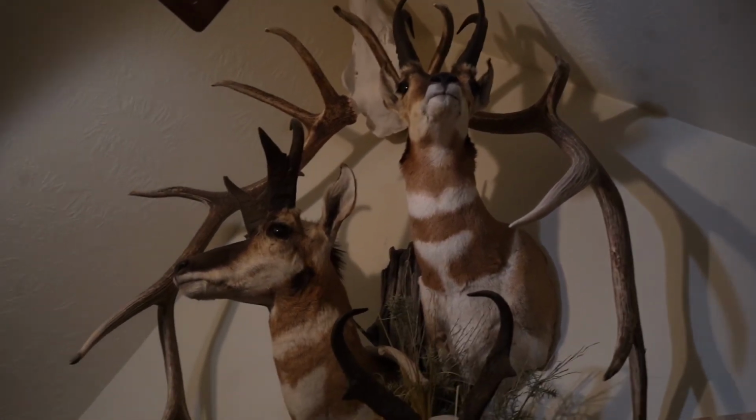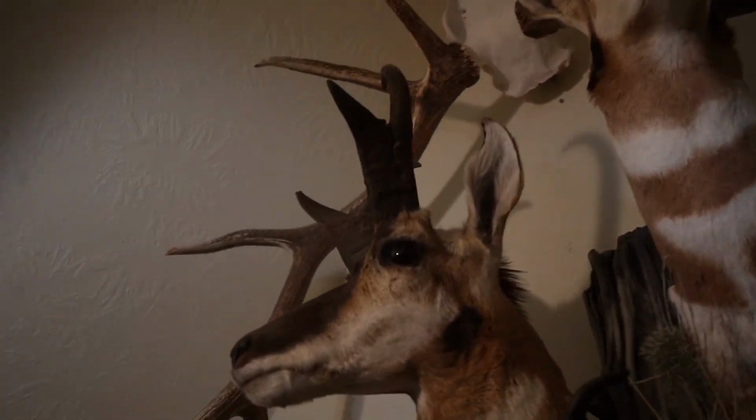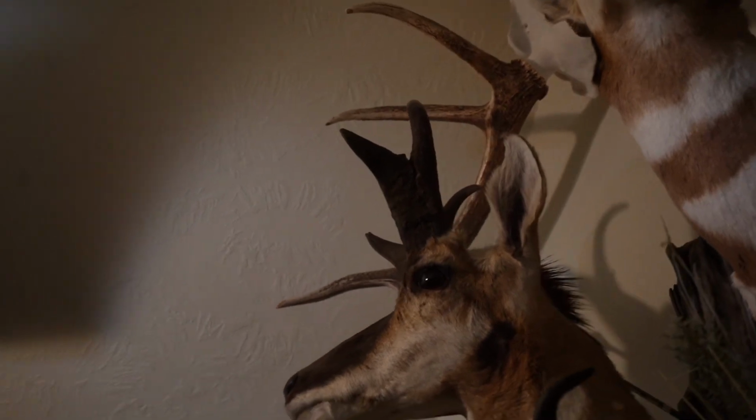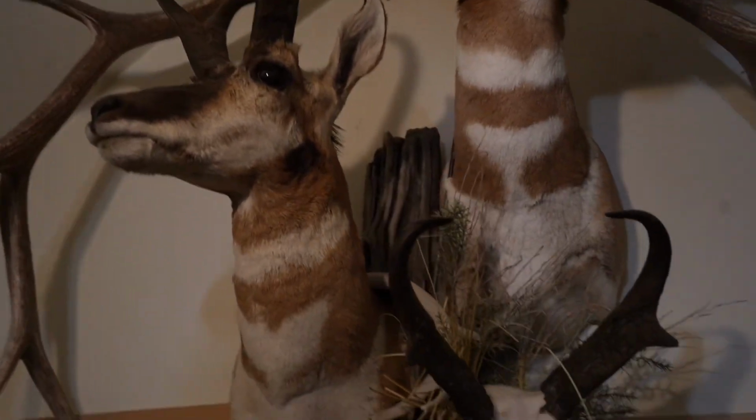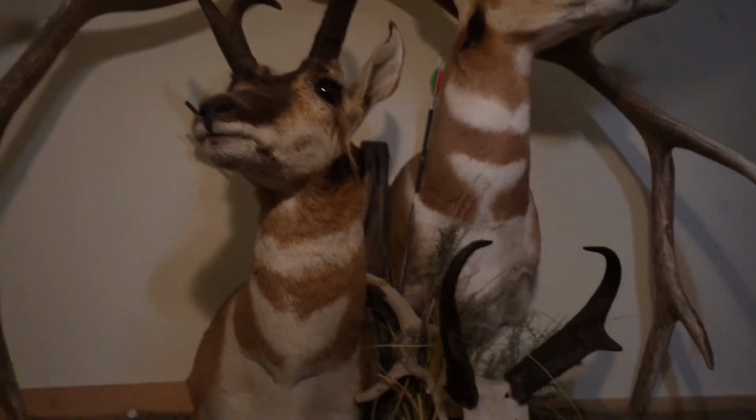Unbelievable day. And then the same year I had a rifle antelope tag in Colorado. Ended up shooting that nice buck. Really long prongs on him. All 3 of these antelope are fairly short, but really good prongs on that buck.